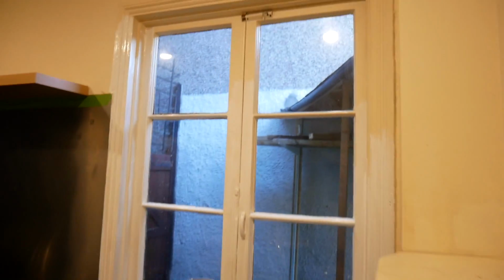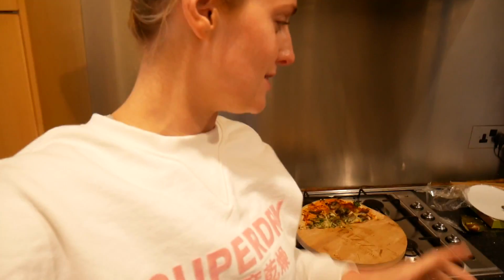Yeah, my eyes are open wide. So we are halfway through now. Freddie has finished the first white coat and I have finished the first skirting coat, and I've also painted the doors in the kitchen, and I am currently doing this window. We've stopped for a break because our pizza is ready.